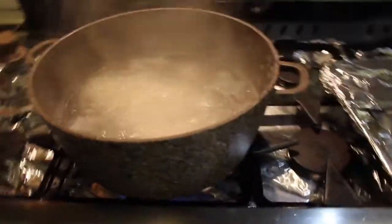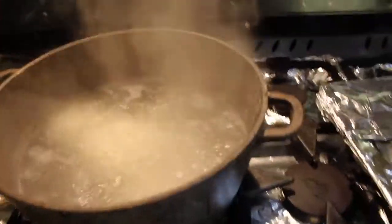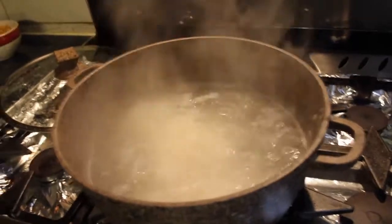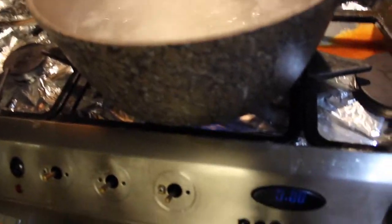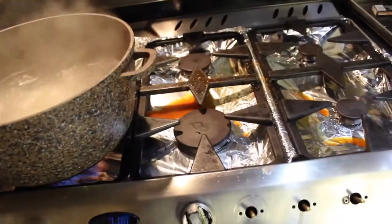Let's just say the first batch turned into mash because I left it in the water for too long. But lucky for me, oh god, I spilled it. Oh no, look what I've done. What's happened? I'm trying to vlog. Oh god. Let me cook at the same time. Oh fuck. Oh, that's not good.